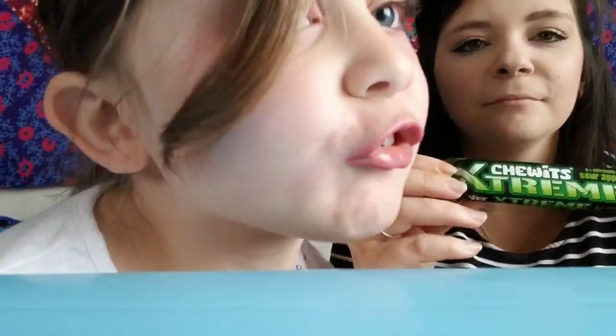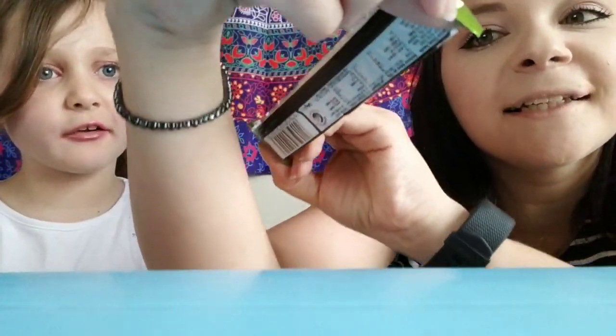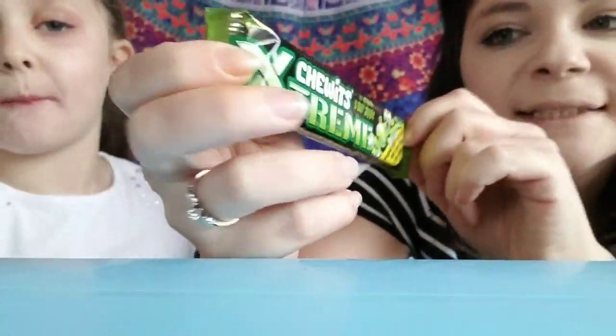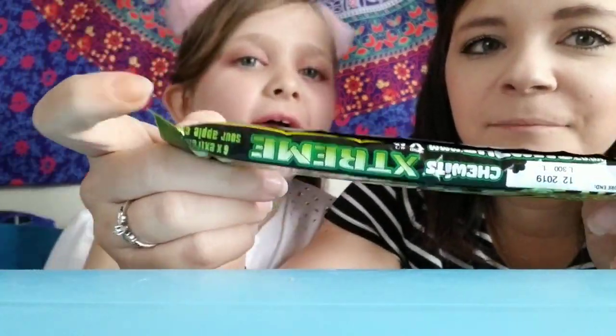What is this? Last time we had one of these, it said, super sour, watch out. This is Chewits Extreme Sour Apple. Is it extreme? Who knows? Let's see. That's happened to us before. It said, sour apple. Extreme. It wasn't sour at all. Calm down. It tastes like a massive jelly bean, but in the shape of something else.